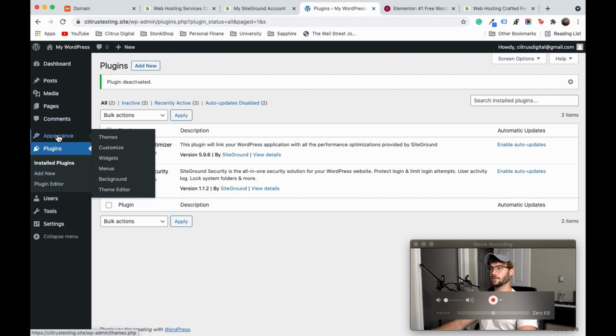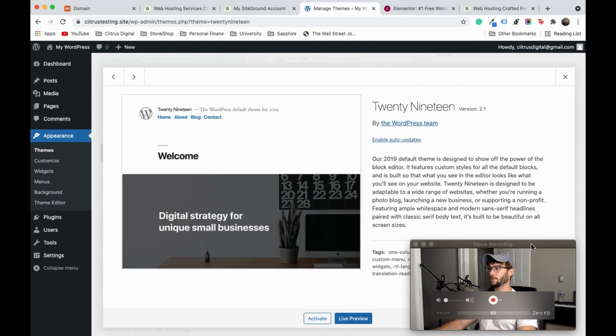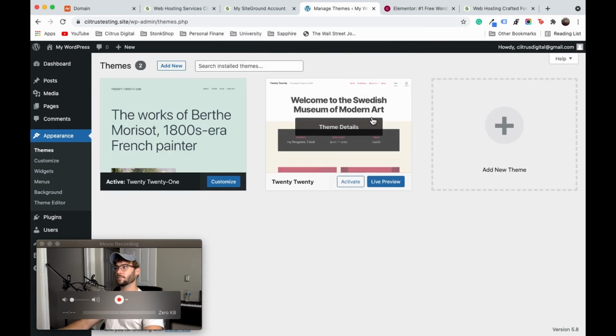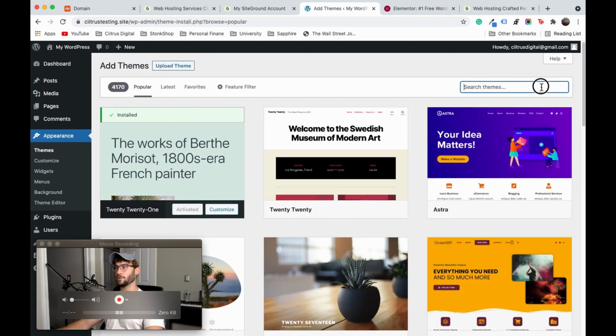Go over to Appearance, click Themes. You want to get rid of most of these. Looks like I need to move my screen recording box. Click Delete. Click Delete. And here is where you can actually add a theme to your site if you choose. There's a bunch of tutorials on YouTube that you can look up, good themes. You can get a basic site installed if you use Astra and starter templates. But for this case, we're going to be creating an Elementor website. And the best thing to use when you use Elementor is the Hello Elementor theme.